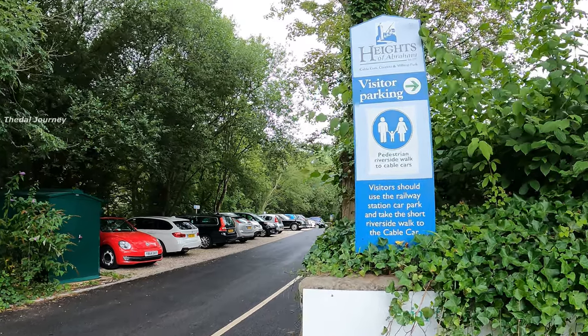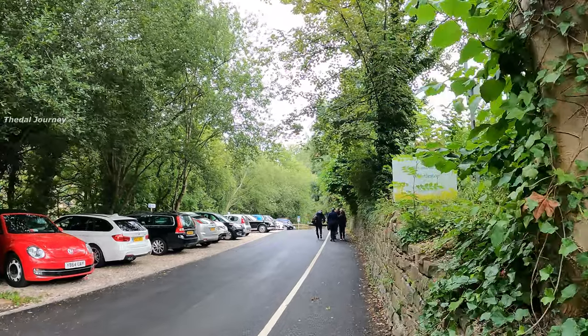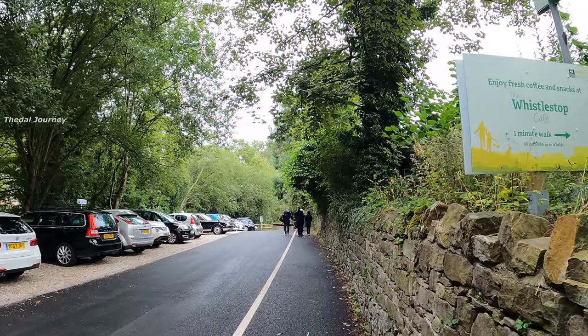Welcome to Cradle Gurney. Today we are in Matlock Bath in Derbyshire, going to the Heights of Abraham cable car ride. I am excited and scared at the same time, so let's go.